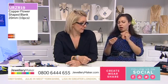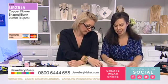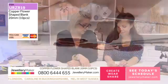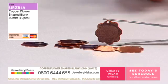So these ones are what we did the demonstration on. These are your copper flowers. I'm sure these are bare copper. They did say bare copper, didn't they? They feel like bare copper. It's just unusual that it's not in the name. These would be good with the dapping block, so you could dome them a little bit.